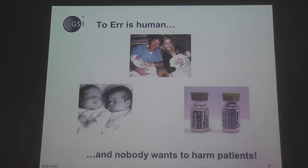There was the famous study, and I don't know if you know the case of Dennis Quaid and his twins, who got by error a much higher adult dose of heparin and nearly bled to death. Twins are easy to be mixed up. Also, drugs are sometimes easy to be mixed up.